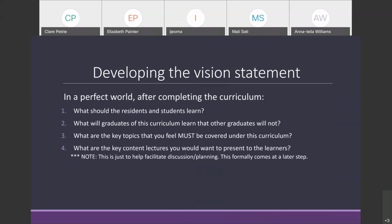As you continue to develop the vision statement, you are really keeping the end goal in mind, as in you're keeping the graduate in mind. So what should the residents or students learn? What are key topics that should be covered? At this point, you're not necessarily thinking of actual lecture content. That'll come later, but you're thinking broadly as to, okay, what can we develop within this frame that would be important to cover? And that's under the vision statement, which again, we really encourage you to take time to put thoughtful effort into creating your vision statement first before you continue on with the next stage of the process.